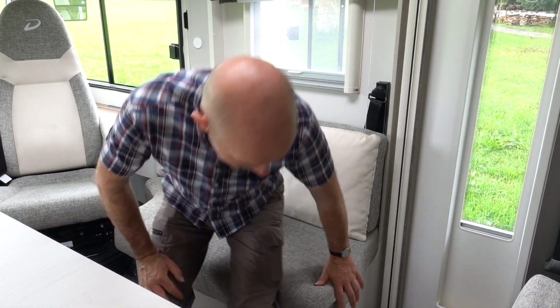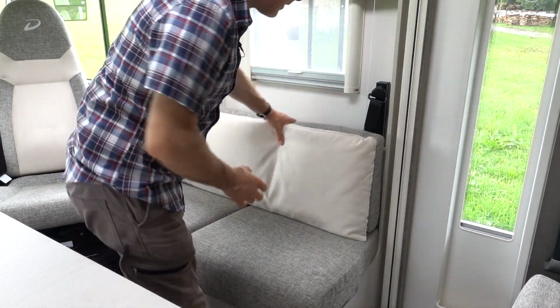If you're going to carry passengers on a regular basis, then you might wish to go for another layout with a dinette and fixed travel seats. But if you're only going to carry more than one passenger on an occasional basis and you want the benefit of this beautiful lounge layout, then this is the sacrifice you need to make. So it's ingenious though, it's absolutely ingenious.